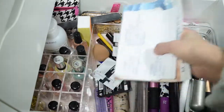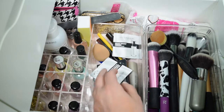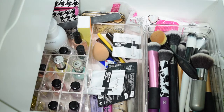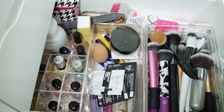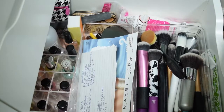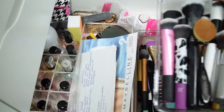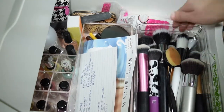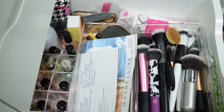So in the middle here are just products either that I finished that are projects that I don't want to forget about, or samples that are in projects, or sometimes there are just empties in here, like I'm about to put this number 7 in, that I just need to move to my empties container that is in another room. But these are my makeup brushes right here, and they're just stacked. So eye brushes are on the bottom, and then these are on the top, and these containers are from Target, but I think they discontinued them because they were all clearanced out. But let me zoom you in for the brushes.